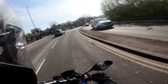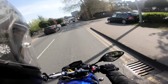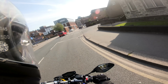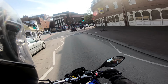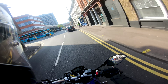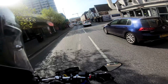So coming down through town, let's talk about the instruments that we have. We've got this LCD display in front of me. It lets you know what traction control you're in, what rider mode you're in. You've also then got your speed, gear indicator, and all the bits you need. It's not overly fancy, but it seems to have everything you want, and it's quite quick to read as well. There's not a lot going on, so you're not getting distracted by anything and searching with your eyes for the information you want.